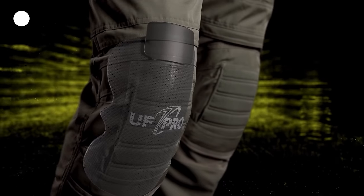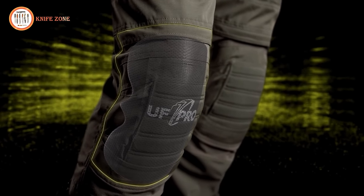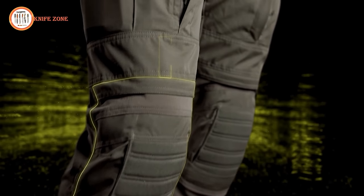With one quick zip move, you'll immediately feel a light breeze cooling down your body. Large ventilation openings allow fresh air in while keeping bugs out, enhancing comfort during intense operations. Reduce the risk of injuries with the modular 3-level knee protection, ergonomically designed for excellent wear comfort.